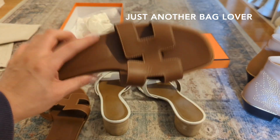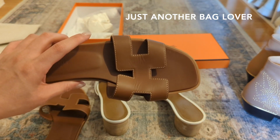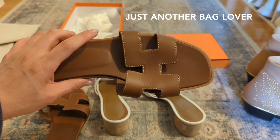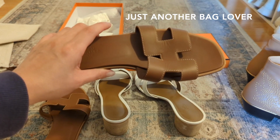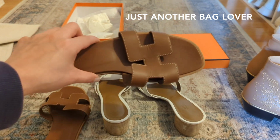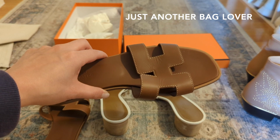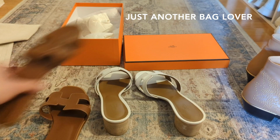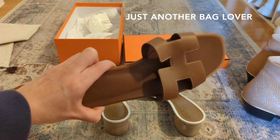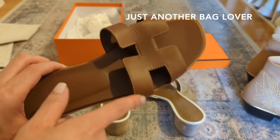I did wear them a lot in Las Vegas recently, and I did get a little bit of blisters, but I think that was because I was switching them off with the YSL Tribute flats, depending on my outfit. They still look really great, mostly just because I think I was wearing them inside the casinos and a little bit on the street, but I didn't do too much walking in these. I sized up to a 38. There's a little bit of wrinkling here. I think that's normal wear and tear.